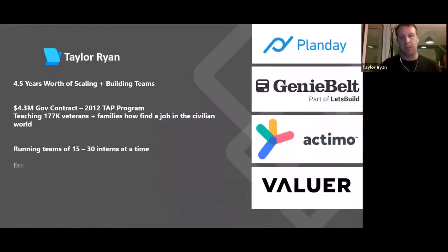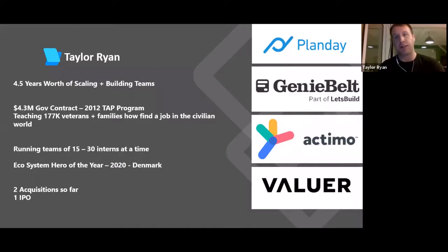Over the last 5 years, I've helped build and scale some of Denmark's fastest growing startups: Planday, Geniebelt, Actimo, and Valuer. 2 of the 4 startups listed here have been acquired. 1 of the 4 went IPO. So a track record of 3 out of 4 isn't bad. And I basically have been putting in all the automations and marketing efforts behind these. So yeah, it's nice to see things come together. More recently in 2020, I was voted Ecosystem Hero of the Year from Denmark. Again, I'm not from here, but it's nice to be honored as Denmark's Ecosystem Hero of the Year finalist.